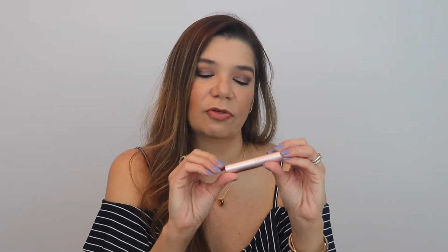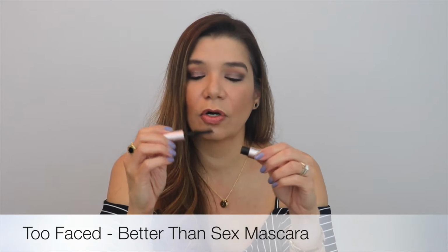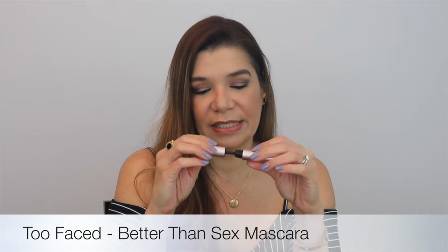Another favorite mascara that is also high end and is also a little bit expensive is the Too Faced Better Than Sex mascara. This one I love as well. It also holds the curl, the wand. It has that hourglass kind of shape to it. I have the mini size.